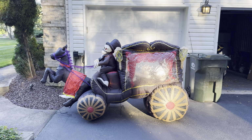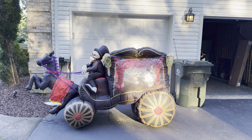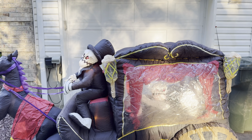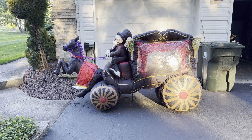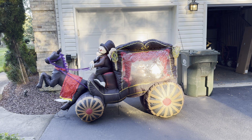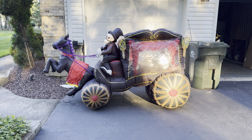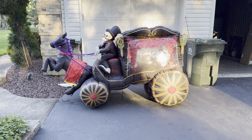As I said, not one of my favorite hearse style carriages, since it is so much on the smaller end. It's probably about 4 feet tall. You don't realize how small these things are until you see them in person. While the other bigger ones, the Sam's Club one, the Headless Horseman one, the one with the zombie in the back, are all probably about 7 feet tall. This one is wide. So that gives you an idea just how big it is compared to this.